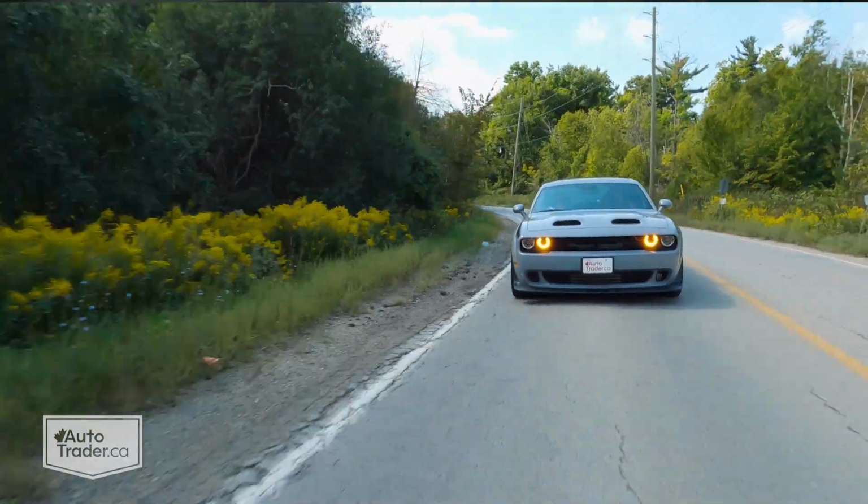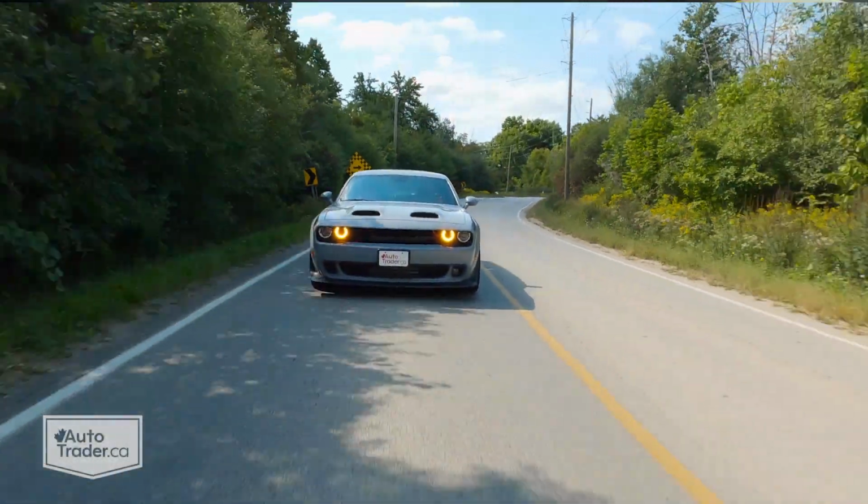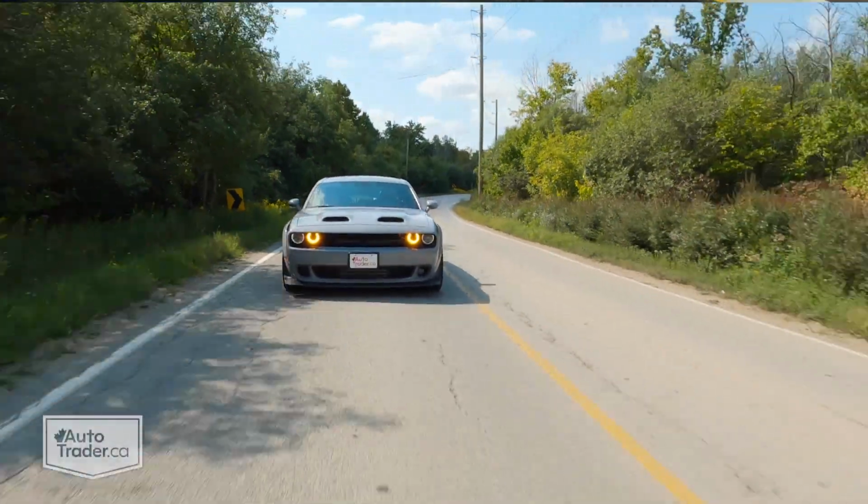Yeah, and I think that's really cool though, because this level of coolness that this car just exudes all the time is so hard to find these days. And this car has so much personality and it really leans into its craziness, which I really love. Yeah, that's fair. And speaking of craziness, we should talk about the powertrain.